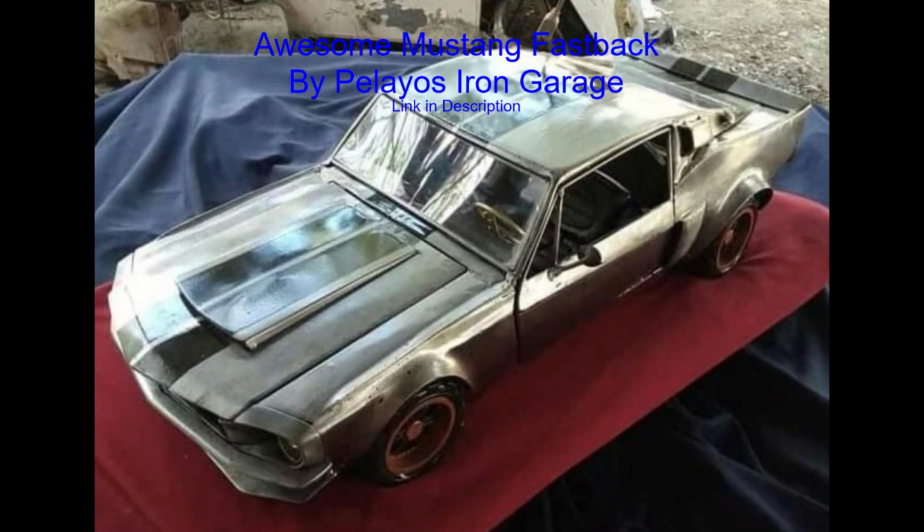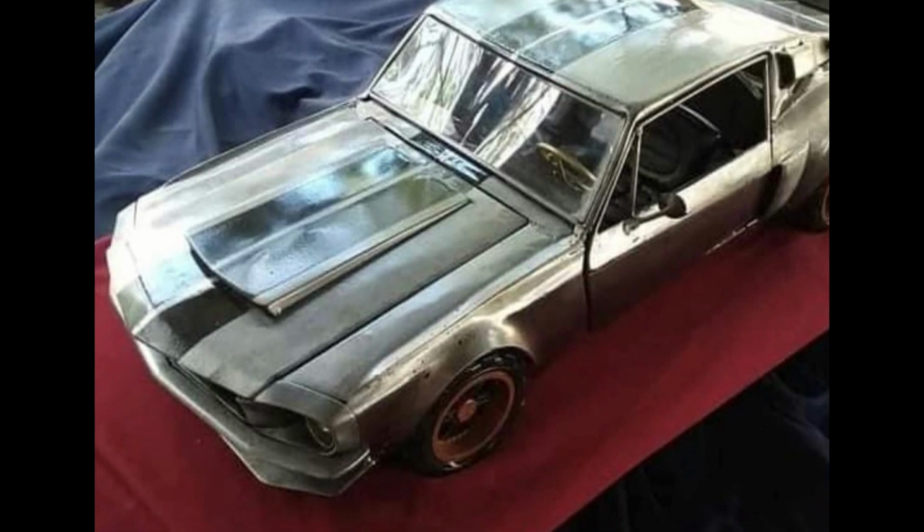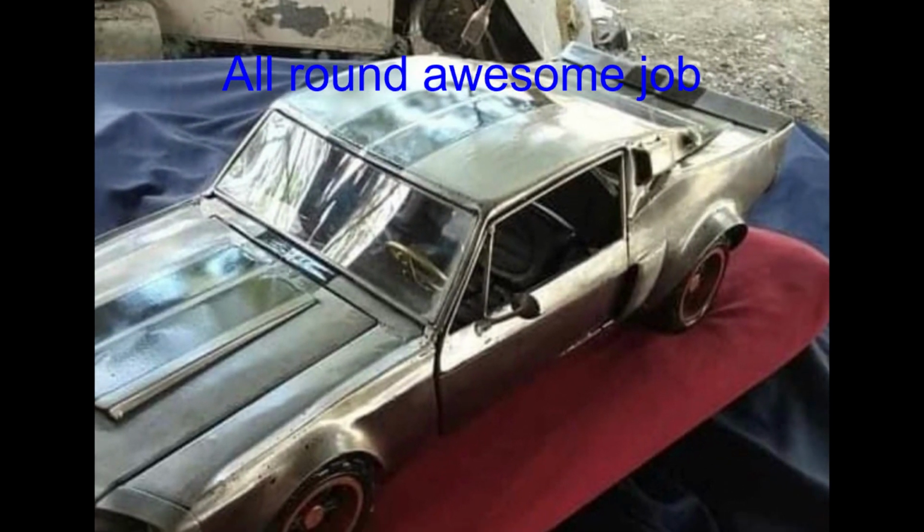It's an absolutely awesome Mustang Fastback by Peleos Iron Garage. I hope I pronounced that correctly. And it looks like it's got a great interior too.